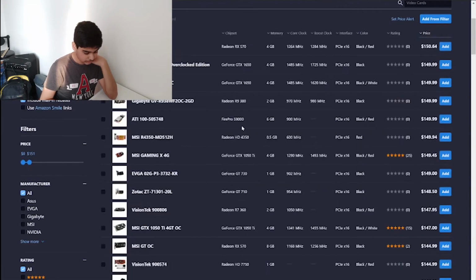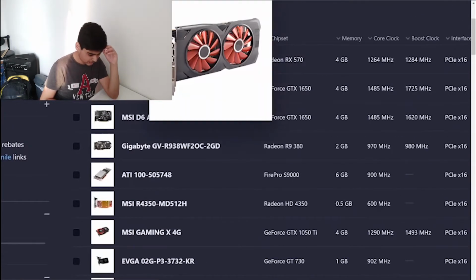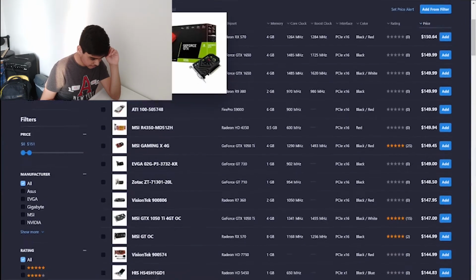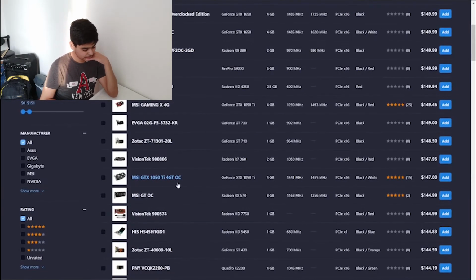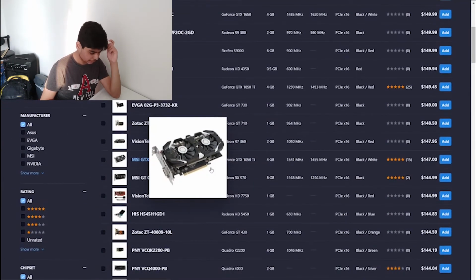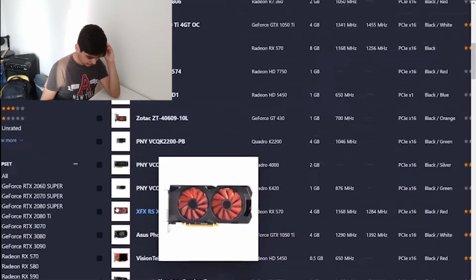If I can get a good deal, I'll take it. Let's see. Okay, we have an RX 570 for $150 as well as a 1650. Let's see, we have a bit lower down the price point. Right here we have an MSI GTX 1050 Ti overclocked. This could definitely be a great option. We also have RX 570 here again.